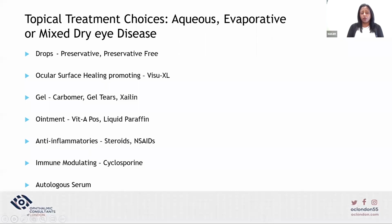In terms of gel and ointment, we've got Xylene, which is preservative-free, lanolin-free. Vitapos contains vitamin A, but also what I advocate in my dry eye disease patients is starting anti-inflammatory treatment early in order to break the cycle of dry eye disease. Now, this may involve giving them some preservative-free steroids, for example, Dexa-free, some topical non-steroidals, for example, Voltarol. We're going to talk a little bit further about using cyclosporine to modulate the immune response, and also in some patients using autologous serum.